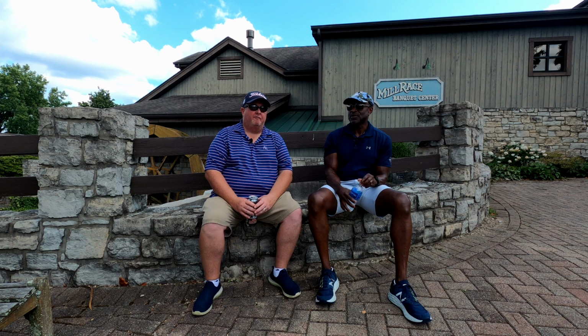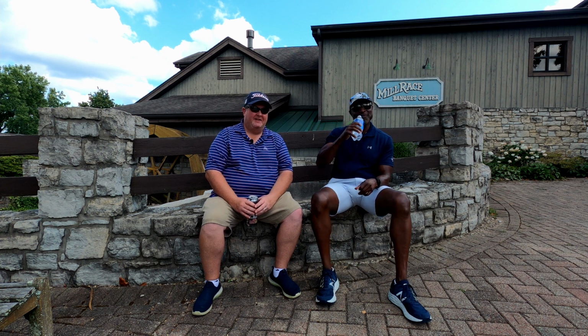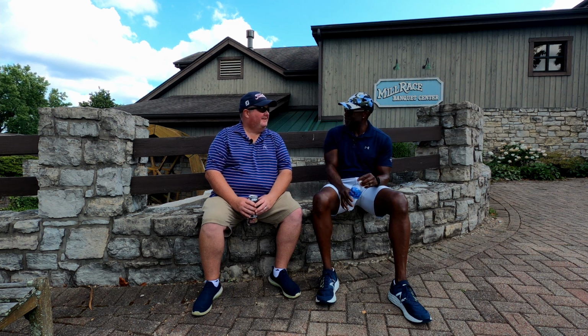If you're learning to play golf and you're feeling a little bit intimidated by some of the bigger courses, this might be a great place to come and learn to play and get in some rounds and start feeling a little more confident about your game. It's a fun, cool environment. It's challenging enough. For sure.